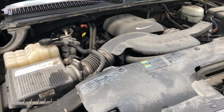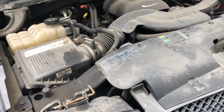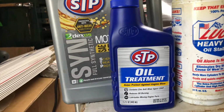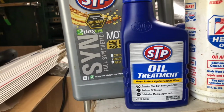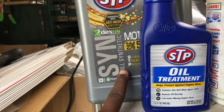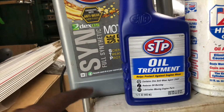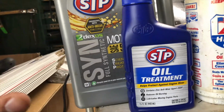You want to keep this vehicle reliable so you can depend on it, especially when it's about to get cold outside. High mileage vehicles, 75,000 plus, I think it's important to use a fully synthetic oil or a synthetic blend. I recommend a full synthetic. It costs a little bit more, but it's worth the cost.